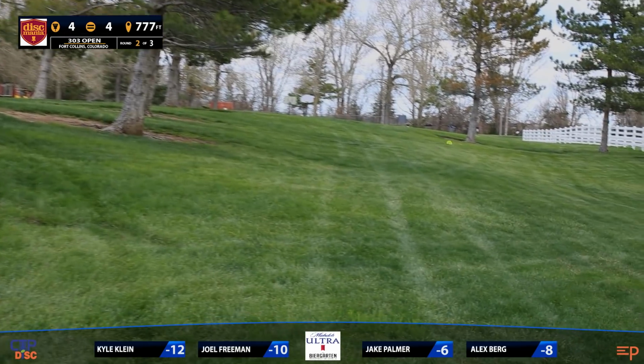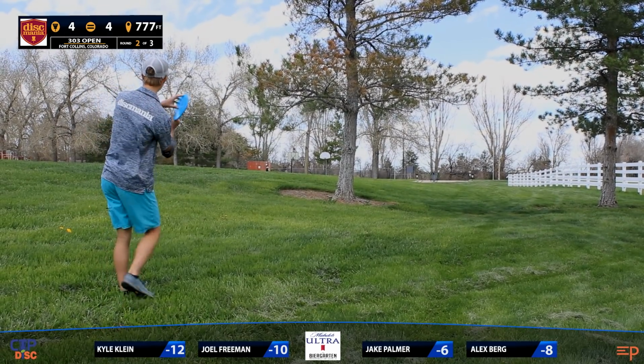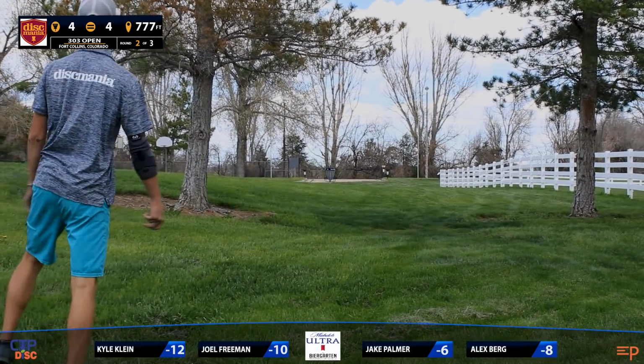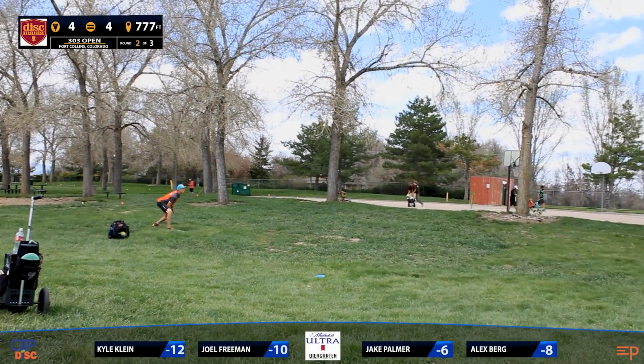Caught a tree. Caught up, and it's going to roll even. He's behind another tree. It's going to be a tough upshot here to get his par. Just a little sidearm out. Wind looks like it carried him to still outside of circle 1.